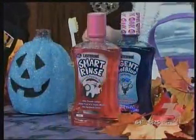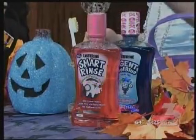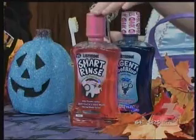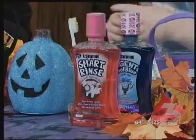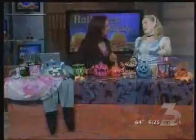Right. And after eating all those candies, when it comes to brushing, you definitely want to use something that not only cleans the mouth, but also protects against cavities, like this Smart Rinse from Listerine. Love it. And it's great because it deposits 2 times the fluoride more than other mouthwashes. So it's fun for the kids too to brush with.